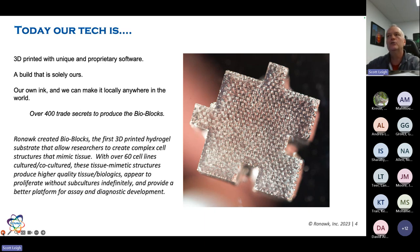There's over 400 trade secrets to make this product today, but each one of those built on something else, something else, something else. And now we have an incredibly unique printer. So we have not only an idea, we have a build, we have software, we have an ink, and we have a printer. Any one of those things, and you can't reproduce what we've created.